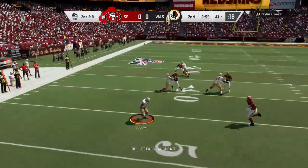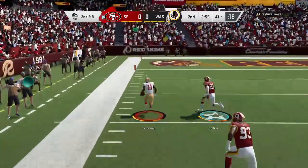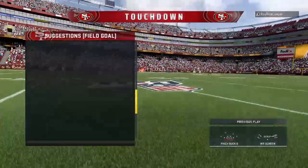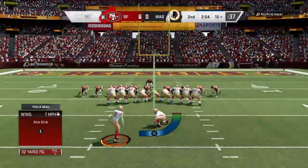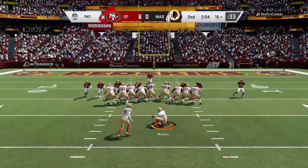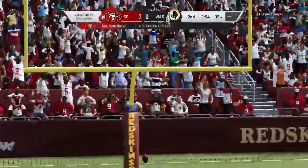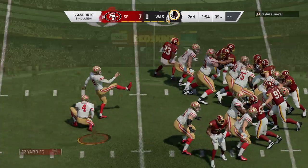On 2nd and 9, Garoppolo looking left side, and he's got a man. It's Goodwin, and he's going to take it in. Touchdown, San Francisco. Marquise Goodwin, his 2nd touchdown on the season. And the Niners are able to cash in for 6. Gould able to tack on the extra point, and it's now a 7-0 game.